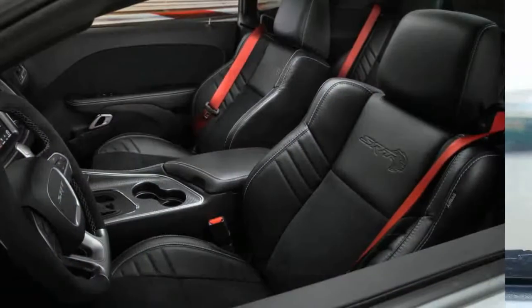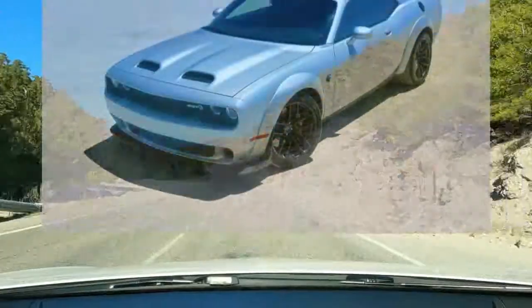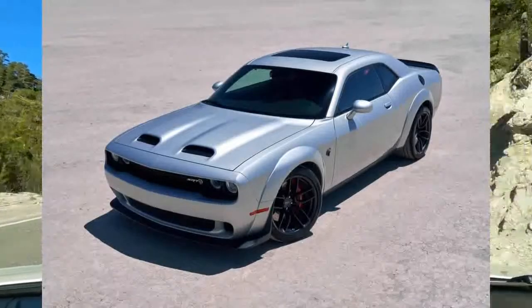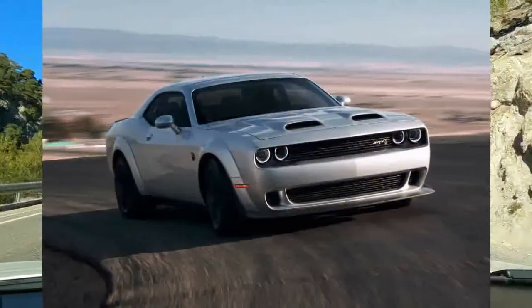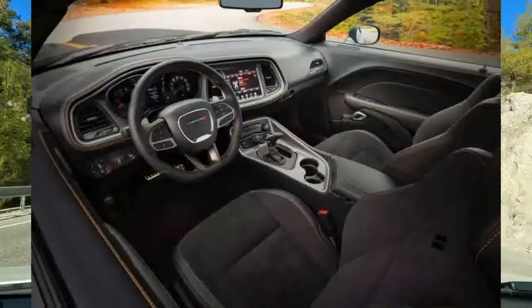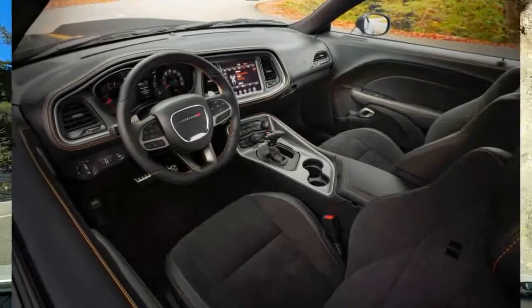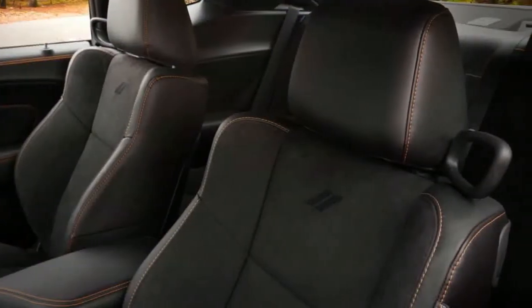The Challenger is always a hoot to drive. With the 6.4-liter V8, power is readily available in any gear at almost any speed. We tested the RT Scat Pack widebody with the manual transmission. 0 to 60 miles per hour took just 4.9 seconds at the Edmunds test track. It's properly quick but slower than other modern muscle cars by a few tenths.